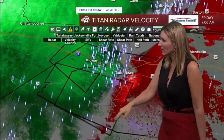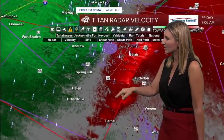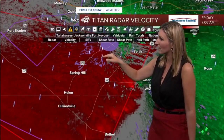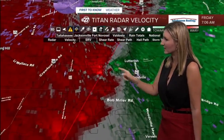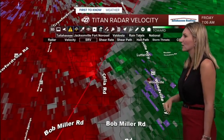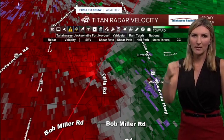Now, this one in southern parts of Leon County does look a little bit better for us. It was a broad rotation as it moves out of this area, but now it looks like, again, it's tightened up. So here is that area of concern, Celia Road. When I say thank goodness it's broad, that's what happens. They tighten up that quickly.